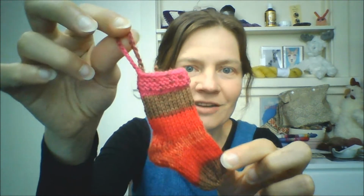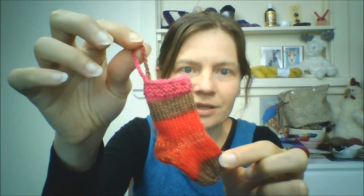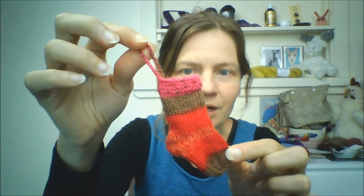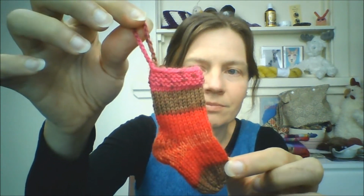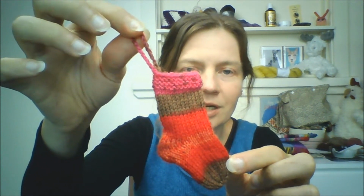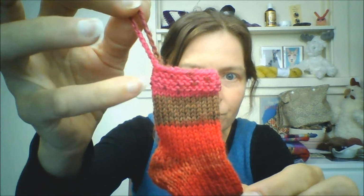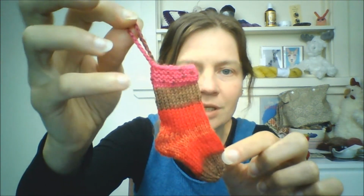So this is my first finished object. It's another little sock that I've knit, and this one I knit with some Red Gear yarn that I bought quite a few years ago, and I think I knit my second pair of socks with this yarn. This is a basic sock that I knit with 24 stitches. I did knit some purls on the ribbing instead of doing a 2x2 ribbing or something like that.